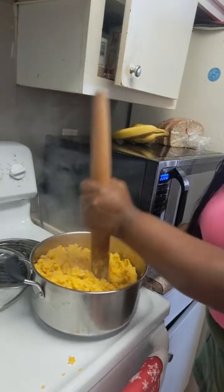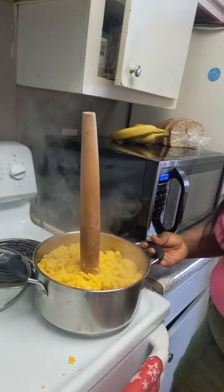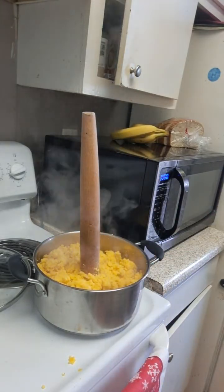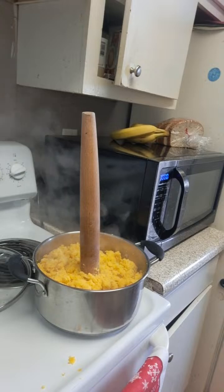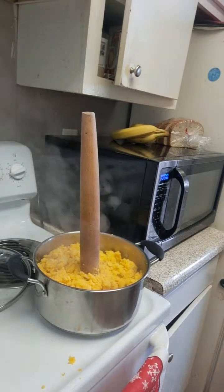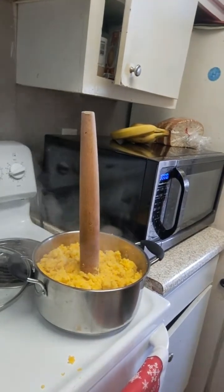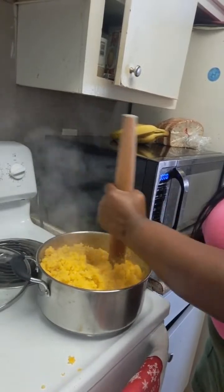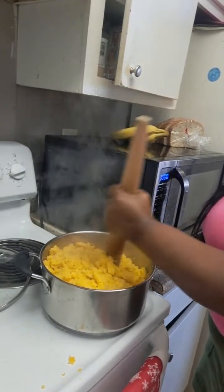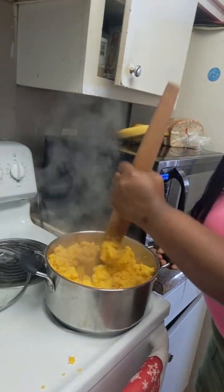Make sure you pound until there is no lump or until you're satisfied. Okay. Pound until there is no lump. Turn up the fire until there is no lump.